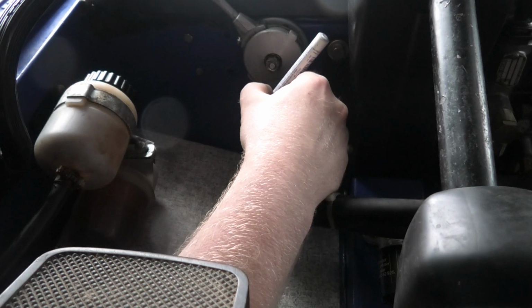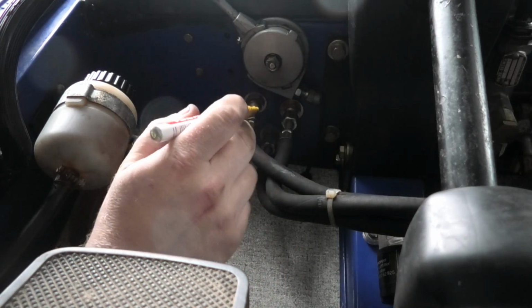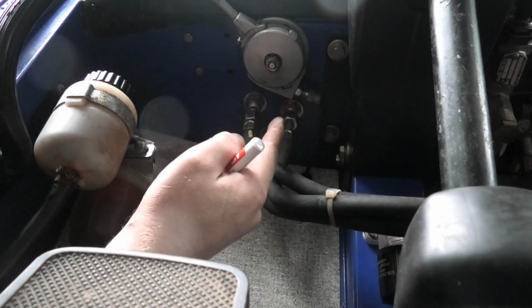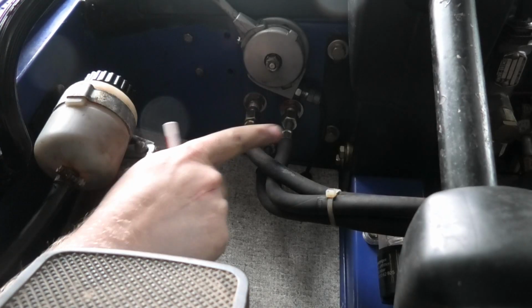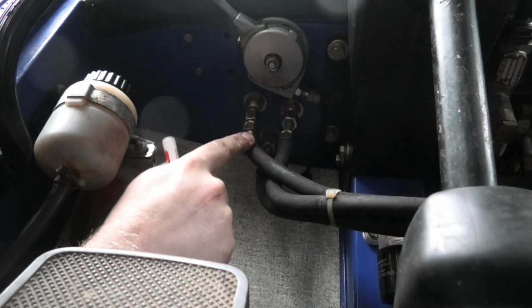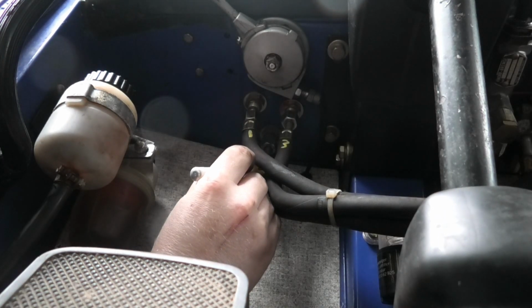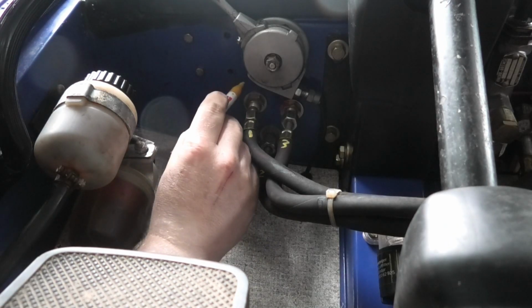I'm just going to mark this also so you can sort of follow along with what I'm doing. I'm going to mark them a little bit differently because they just did 1, 2, 3, probably because they were just counting from out here and inwards. But that doesn't actually fit with the ports up on the brake valve. This is number 1, but this over here is number 3, and this back here is number 2. I'm just going to mark that up here as well.